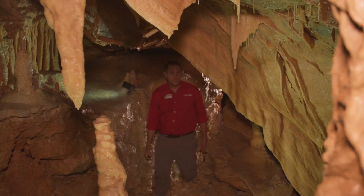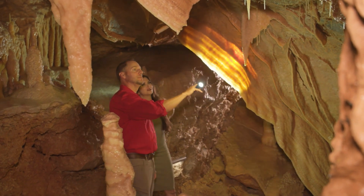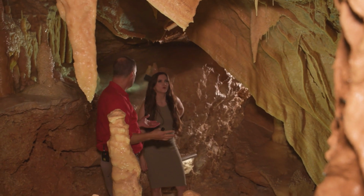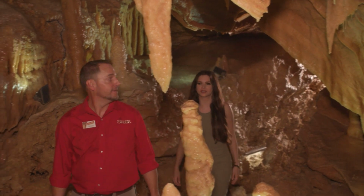So check out this cave bacon we have here. Cave bacon. These ribbons literally have these colored bands going through them, and the different colors come from different densities of the mineral as they're being formed. That's absolutely beautiful, and it also makes me very hungry.